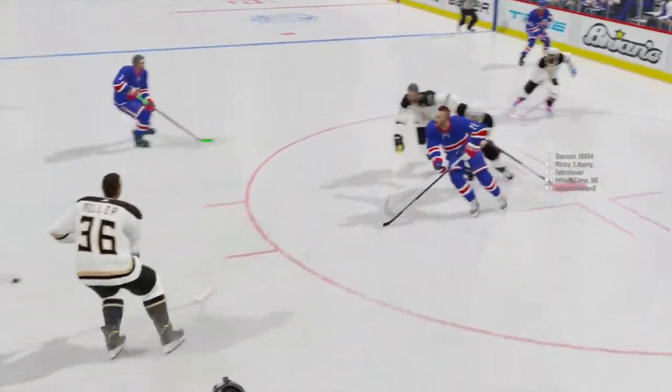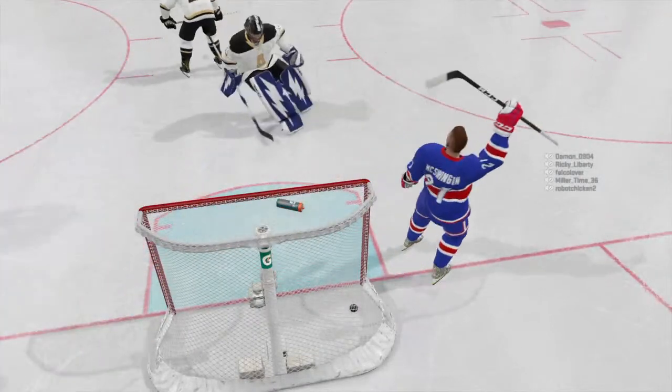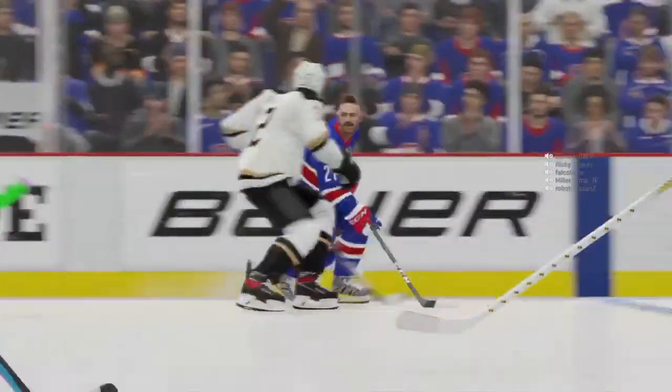The good thing is he one-times this puck. The goalie almost gets there, but the pass is on his tape in the low slot, and he beats him clean.